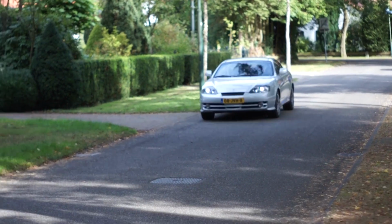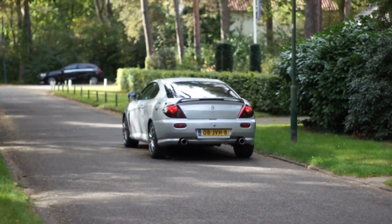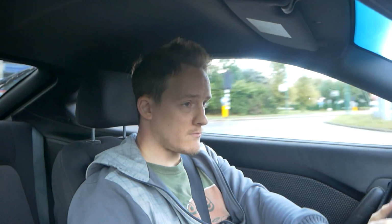Then the other thing is that it's not really a fast car. I mean, it looks fast, and that's also why people think that you're driving a really fast car, but it's not really that fast, to be honest. I think it does 0 to 60, or 0 to 100 kilometers an hour, in about 9 seconds, which is not really slow either, but it's definitely not fast.